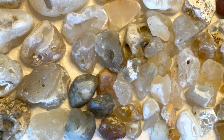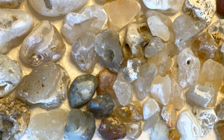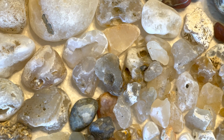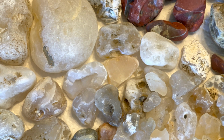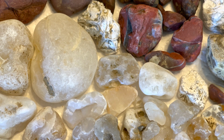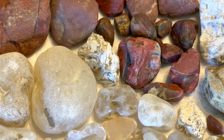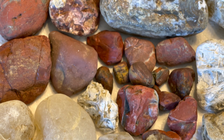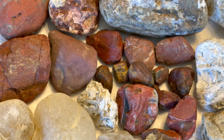Anyway, this is what I found on my trip to the beach. Hope you enjoyed looking at them with me, finding them with me, cleaning them with me. And we're going to be making a new video soon on how to polish rocks. We've tried some different polishing techniques and we've failed a little bit. So hopefully we'll get it dialed in.